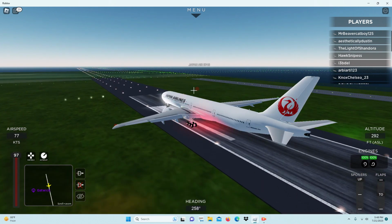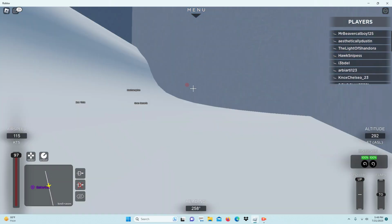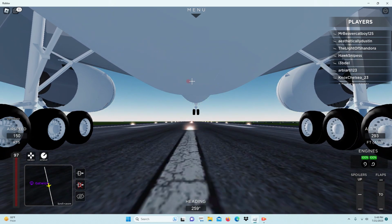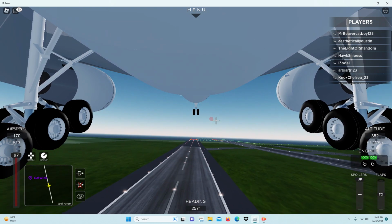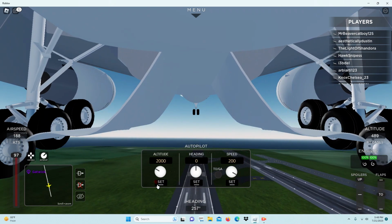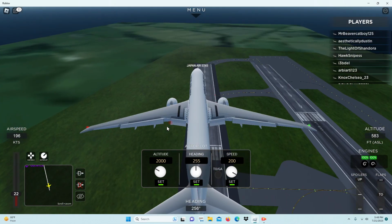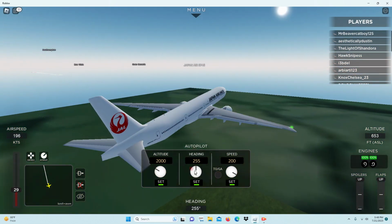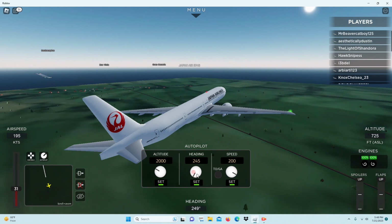Sadly, no sound from the engines. 80 knots, 100 knots, 120, V1, rotate. Positive rate, gear up. Autopilot set. Heading 255. Flaps up. Alright, let's turn to the left. Turn a bit to the left.